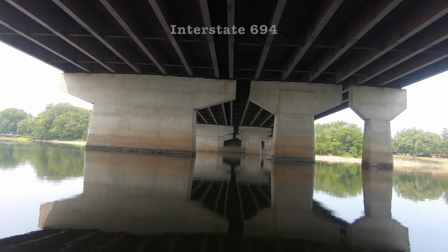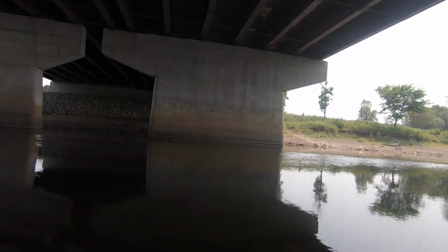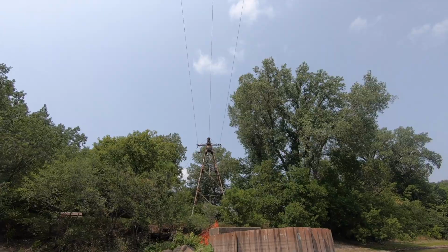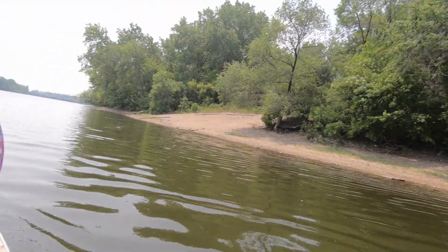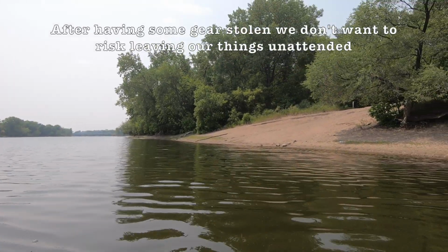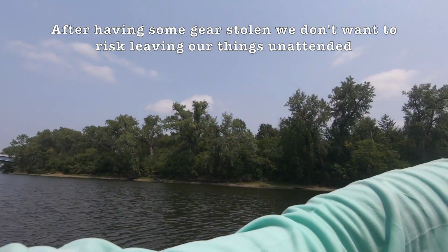This is our biggest bridge yet. We are getting the first glimpse of Minneapolis right there. Almost there. These power lines have seen better days. Do those even work? This is Crooning Interpretive Center Landing. I don't really want to leave any of my stuff here. We just went under North 42nd Avenue. We got St. Anthony Parkway that comes right up here and then curves off that way.